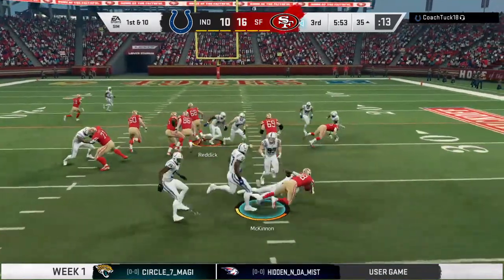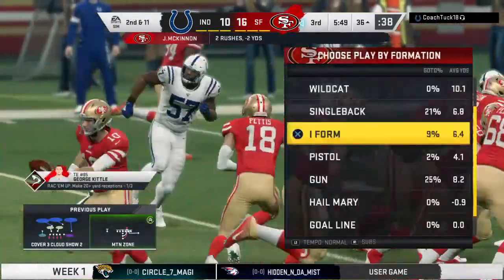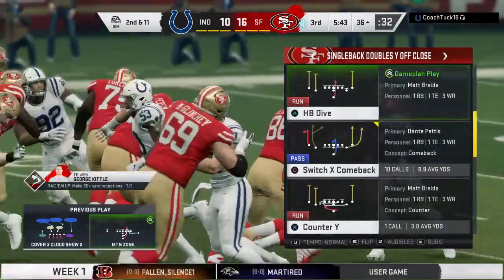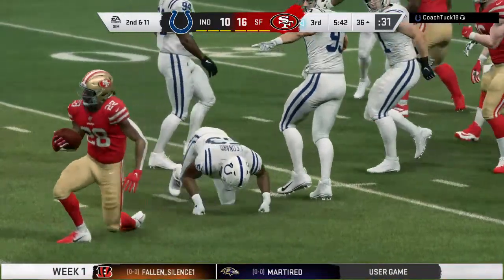On 1st down now, run with McKinnon. And that play went nowhere. Losing yardage. It'll be back at the 36. It'll be a loss of 1, and that'll bring up a 2nd and 11 at the Colts' 36-yard line.